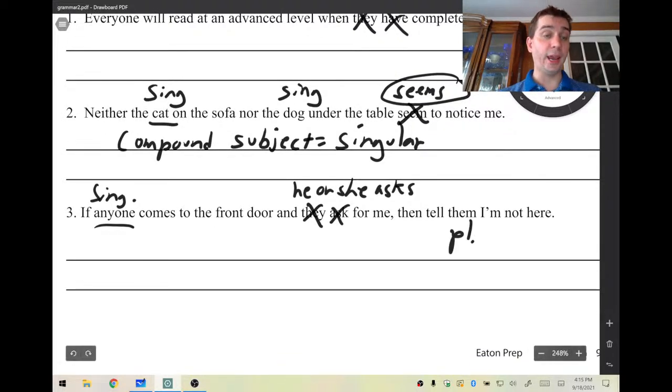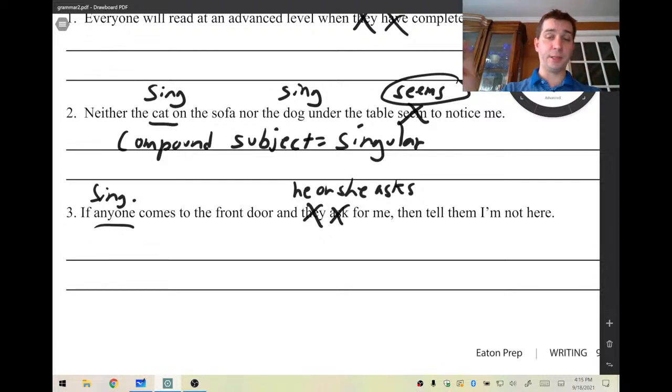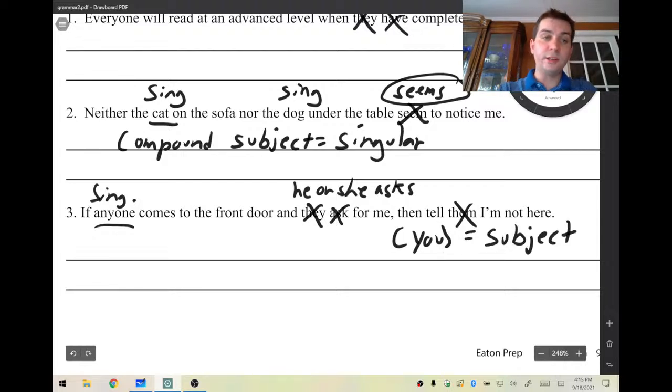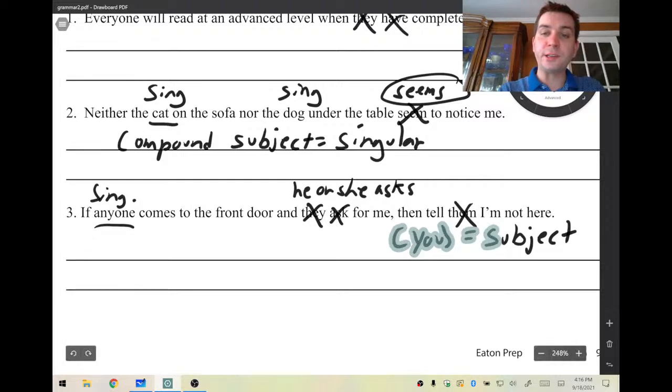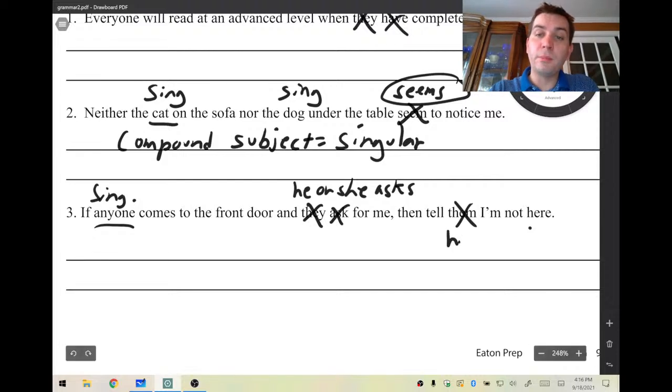not plural, anyone can't be plural, it has to be singular. I have to use a singular pronoun to refer back to something that is singular. And now in the second half of the sentence, it would be an implied you that is the subject. You would be doing the action for the second half of the sentence, which is a little different than the first part of the sentence. But in the second half of the sentence, an implied you would be doing the telling. So you are the subject in the second half of the sentence. Then you tell him or her, I'm not here.